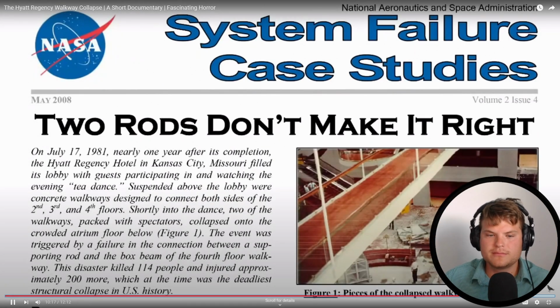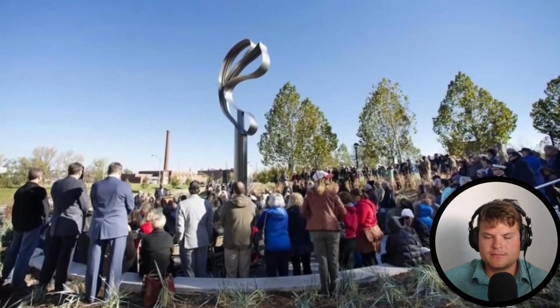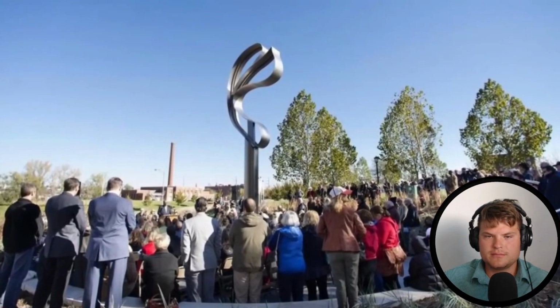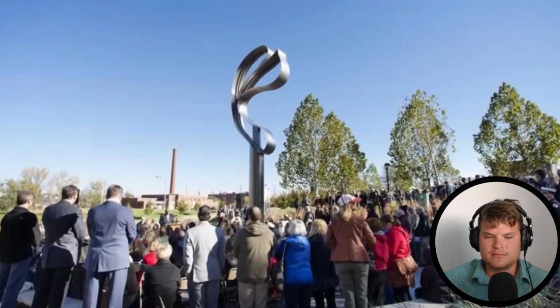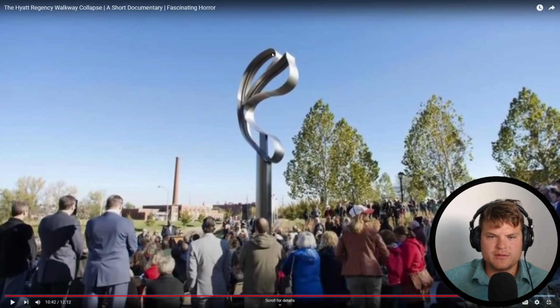The walkway collapse remains, to this day, a sobering case study for budding engineers, one which underlines very clearly the importance of good communication and adherence to protocol. A memorial, dedicated in 2015, now stands in Hospital Hill Park, close to the hotel, which itself has been entirely restored and refurbished. I wonder what this is supposed to be.